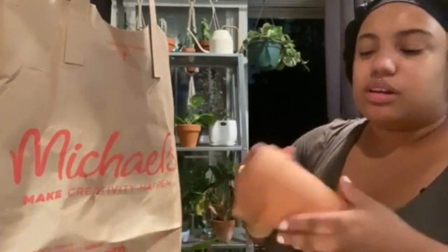There were a few more, but they were up in the back. I couldn't reach, and I didn't want to call somebody, so I was like, it's fine, I'll come back. Anyways, I love going to Michaels.